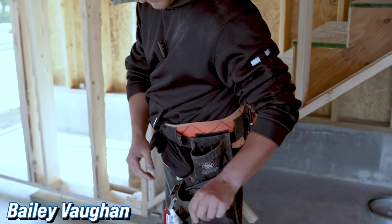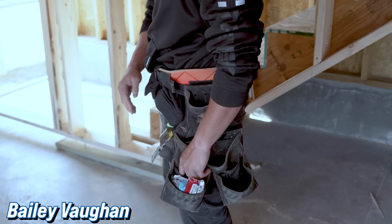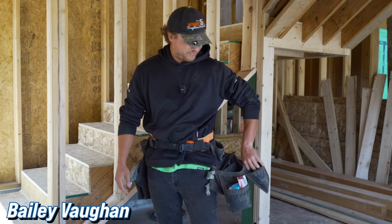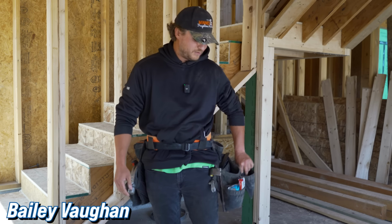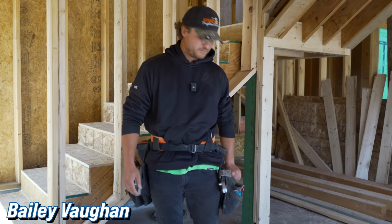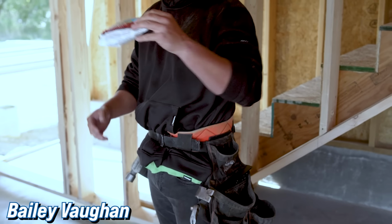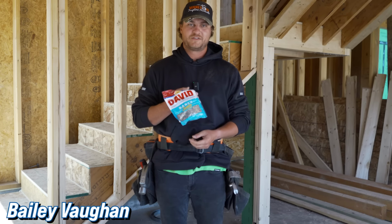And then I have a hysterical amount of sinkers in both this pocket, probably about 75, and then probably about 55 sinkers over here. I rarely use them when I need them. Mostly they're just for fun. And then emergency sunflower seeds. Ranch is the only way to go.